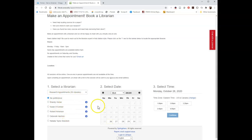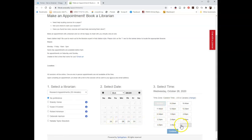So you can leave it on no preference, and you see what days are available, and you can select a day, and you see what times are available, and then you click continue. You will follow this process through, and once you've completed it, an email will be generated to both you and the librarian, basically saying this appointment has been set for this date and time.